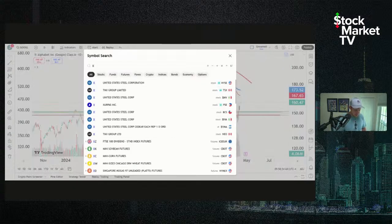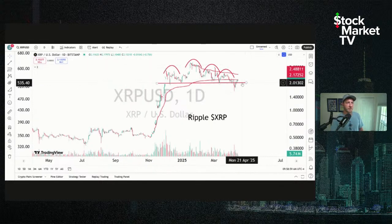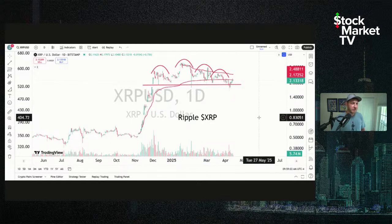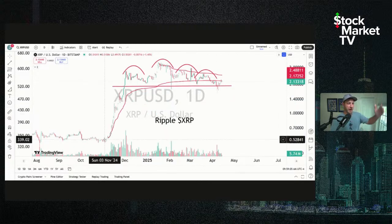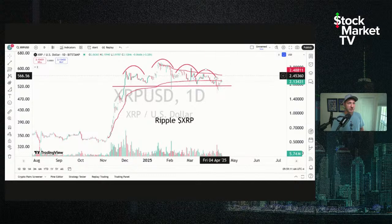So we talked about Solana. Let's also cover Ripple here. The relative strength from the Ripple has just been incredible. So good. This has been the best cryptocurrency since late last year. You see this big ramp off of the November lows. This was the election rally. Ripple gained about 600%. And it's really just been orderly since, right?